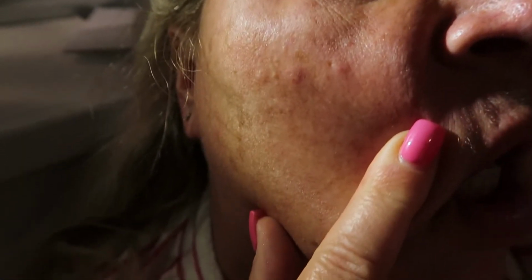Anyway, I'm trying to get it so you guys can see, and you can still see it. Anyway, I don't know what these little sores are. It's not pretty. But anyway, okay, so this is it.